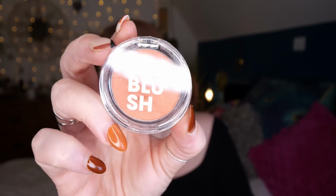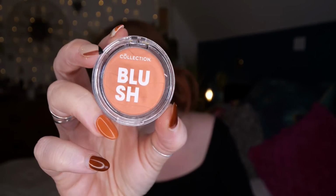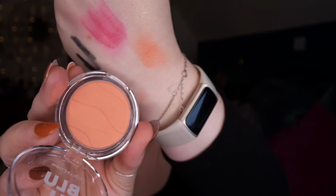Next we've got a blush from Collection, and it's in shade Peach, and it retails for £2.99. That's what it looks like.